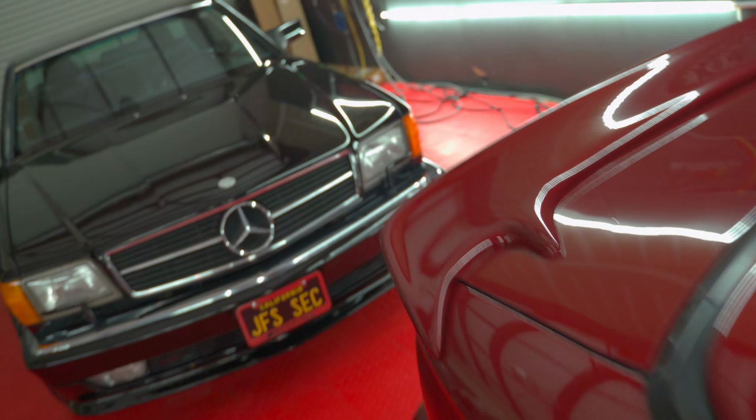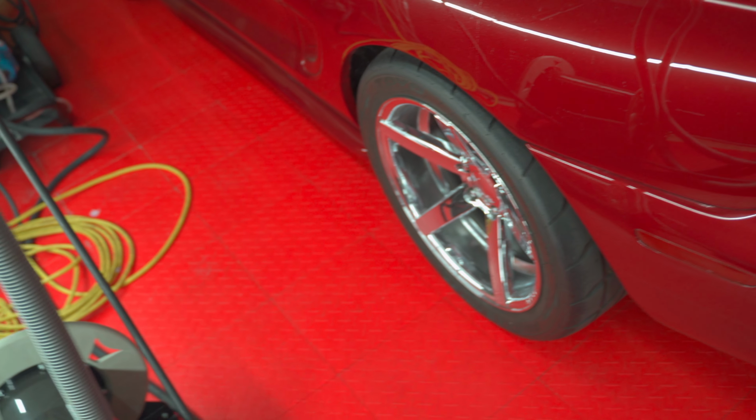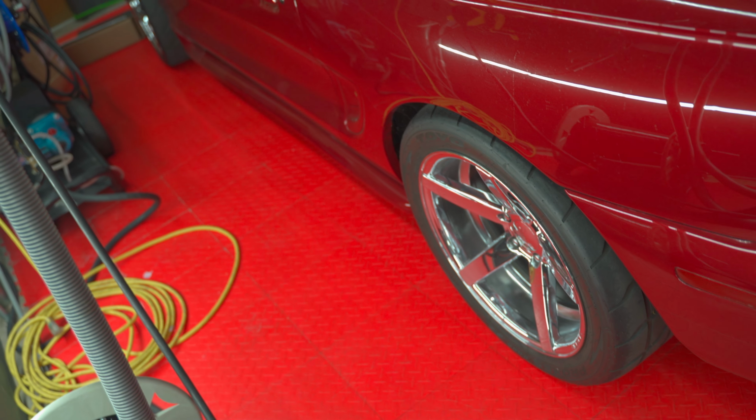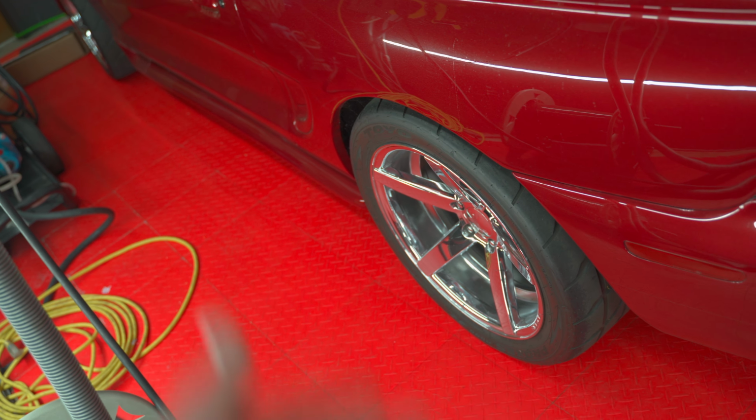It's chrome Rovos wheels. These wheels are one-off. I think there's like 3 or 4 sets in the world, and I have one of them. And brand new R888 Toyos all the way around. Those are very expensive tires, all brand spanking new. Back seats look brand new.